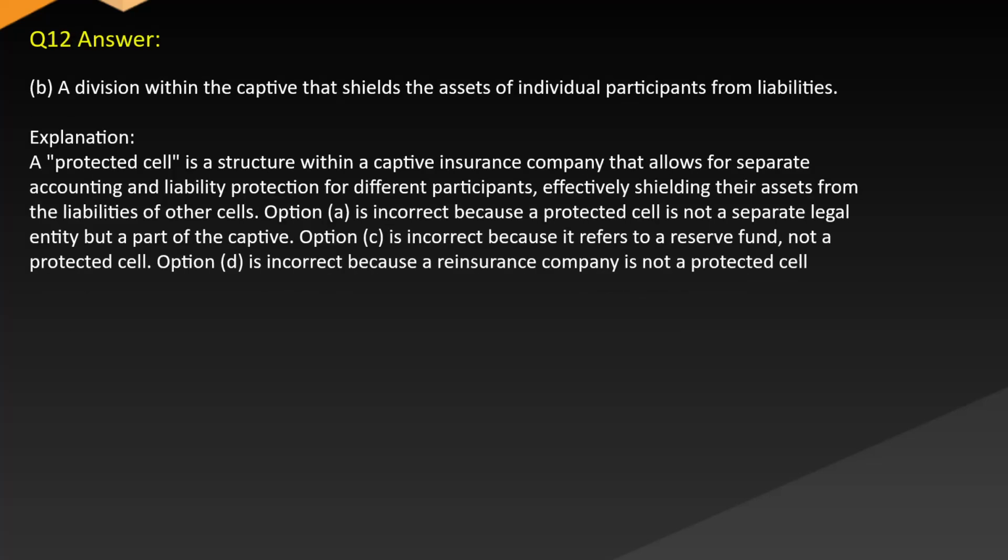Answer B. A division within the captive that shields the assets of individual participants from liabilities. Explanation: A protected cells structure within a captive insurance company that allows for separate accounting and liability protection for different participants, effectively shielding their assets from the liabilities of other cells.